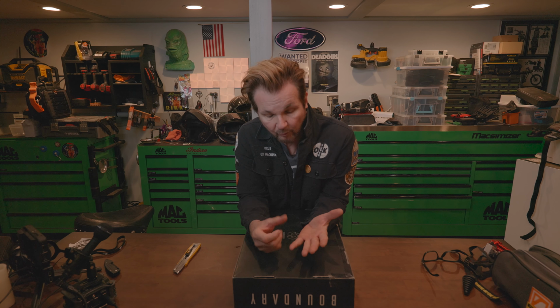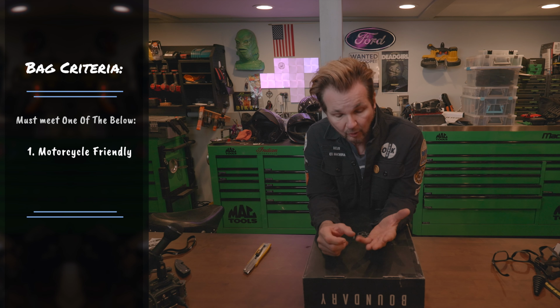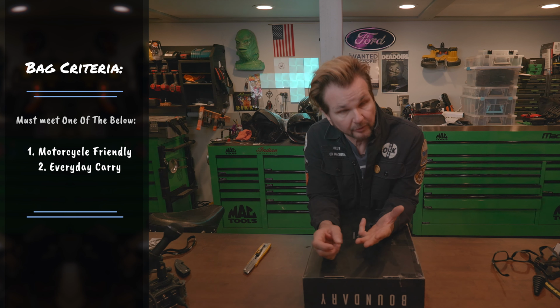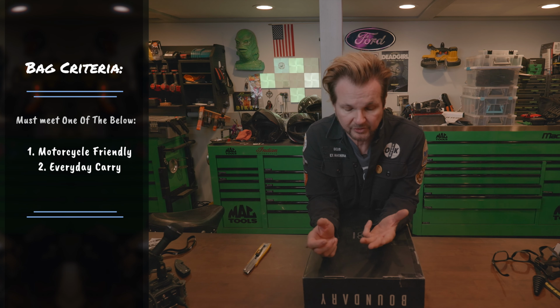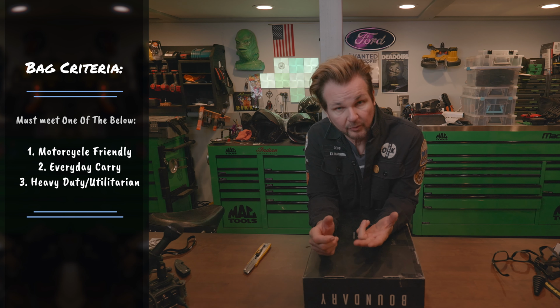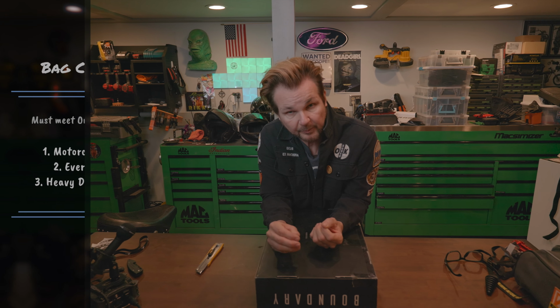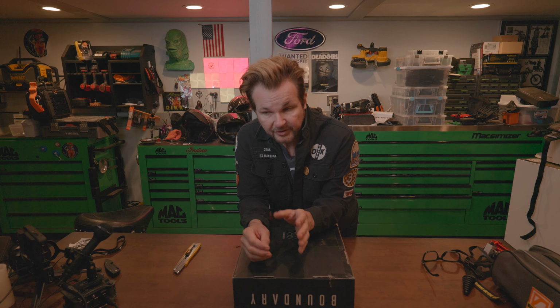My criteria for any kind of bag is, one, it's got to either work on my motorcycle with me and not be too heavy and in the way, or it's got to work for everyday carry, including hiking and things like that, or just everyday running around with the kids, whatever it is. Or it's got to be total utilitarian for the road, you know, throwing in the back of the truck and just super heavy duty. My favorite pick for super heavy duty is absolutely Portabrace. You've already seen some of their bags in my other videos just organically.